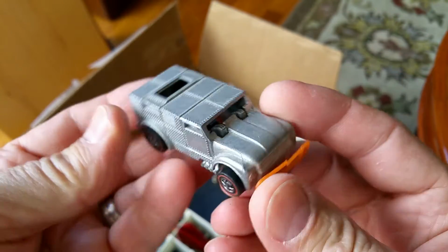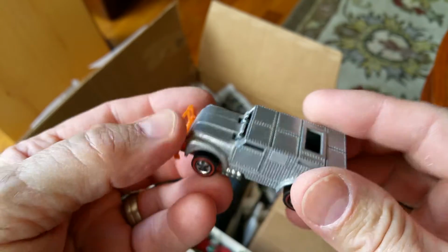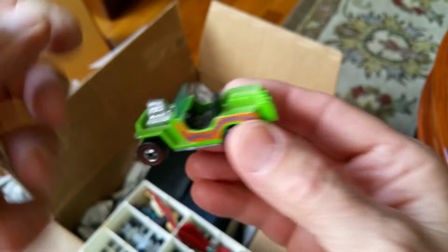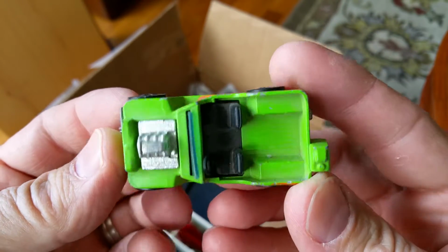All right, let's see what's in here. Oh, there's a Johnny Lightning in here. Oh no, not another funny money. Holy smokes, this one's missing the sticker. Everybody's got a funny money. Those things are everywhere. So cool. I never had one when I was a kid, and I always wanted one. Now I got a bunch of them. Grasshopper. That one's in good shape. Pretty good. Dirty. Ooh, stinky. Ooh, my goodness.